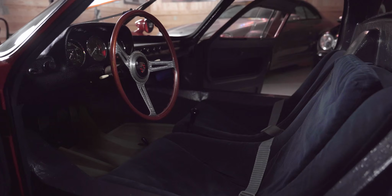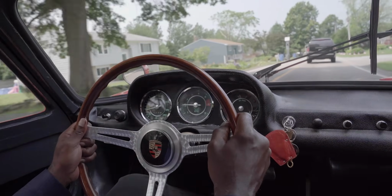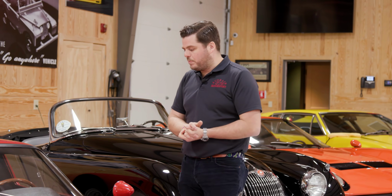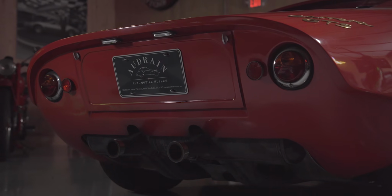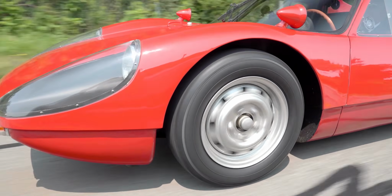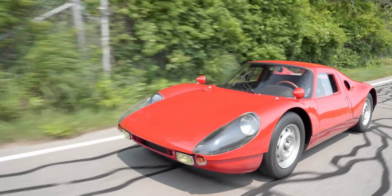And very similar to all the cars in the collection, like the Speedster, he barely drove it. So this car has a little over 3,000 kilometers from new. It has to be the most original one in the world. A lot of these cars were crashed or raced, and they made a very limited number of these. I think it was just over 108 or something along those lines. And this has to be the most original one in the world.